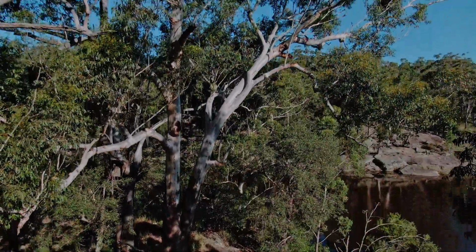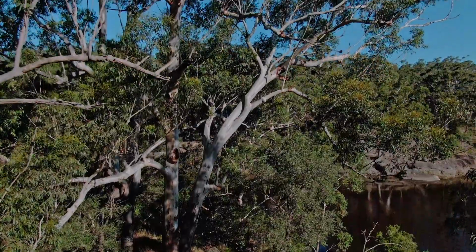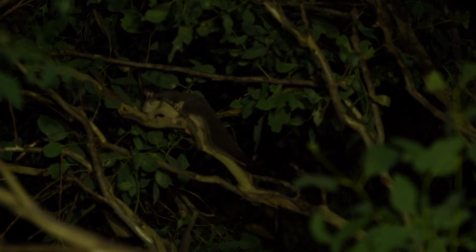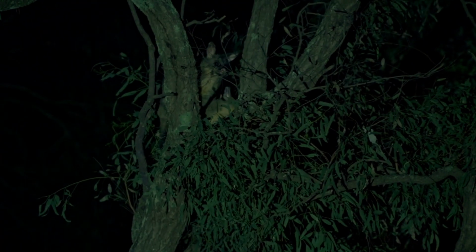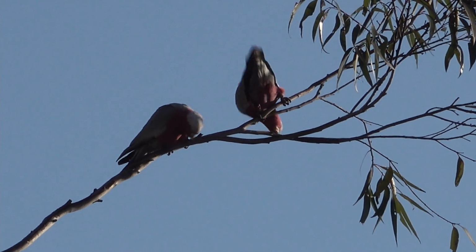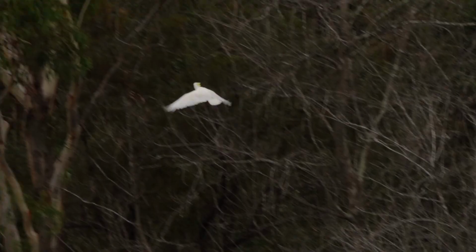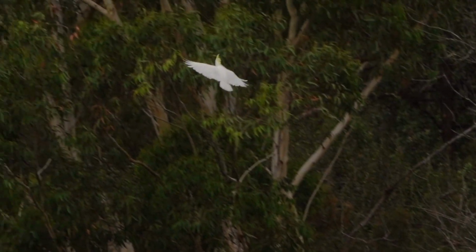What's special about the old growth eucalyptus trees, the gum trees, is that they provide habitat for sugar gliders, microbats, possums, and of course a lot of bird species. So if we don't have those old growth eucalyptus trees, we don't have those species, those animals. So it's very important that we protect these trees. They're important for the ecosystem here.